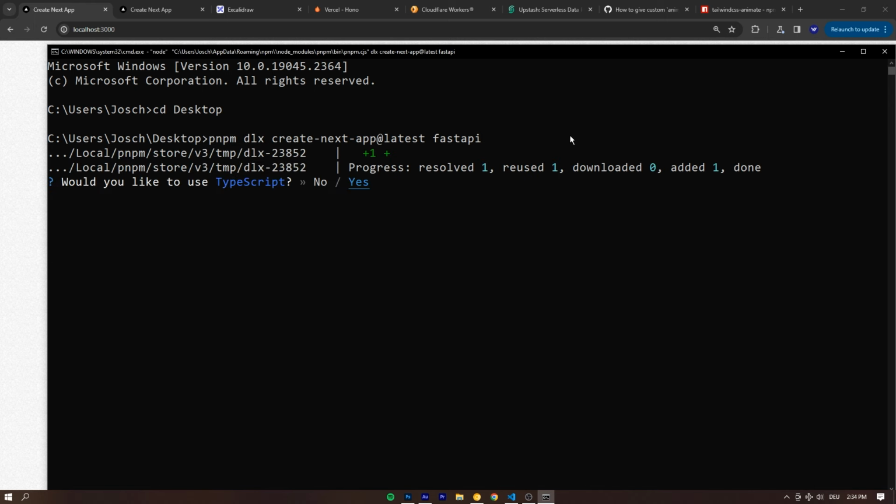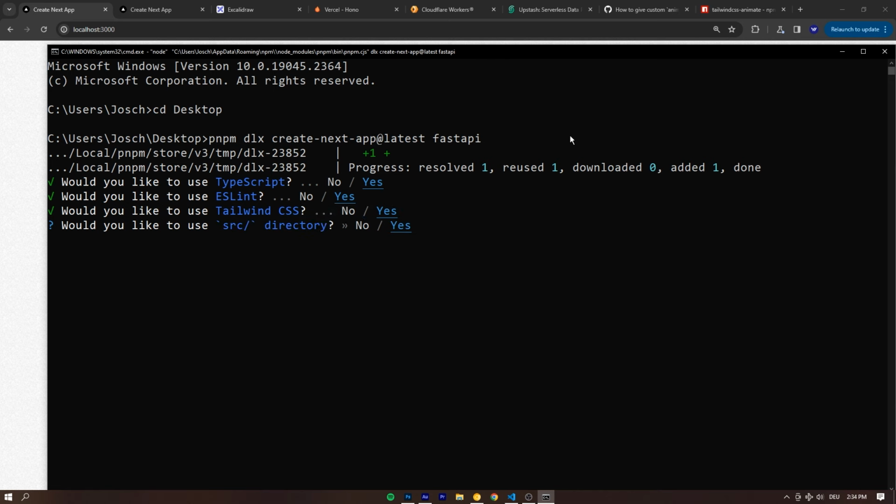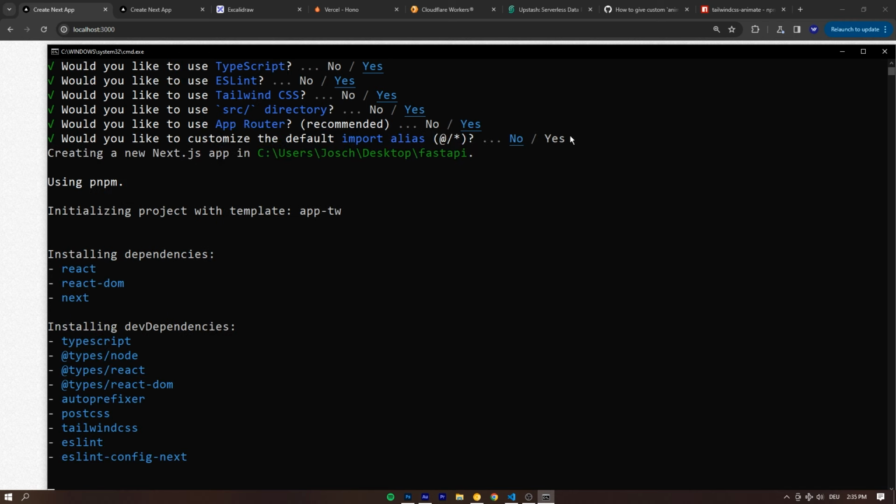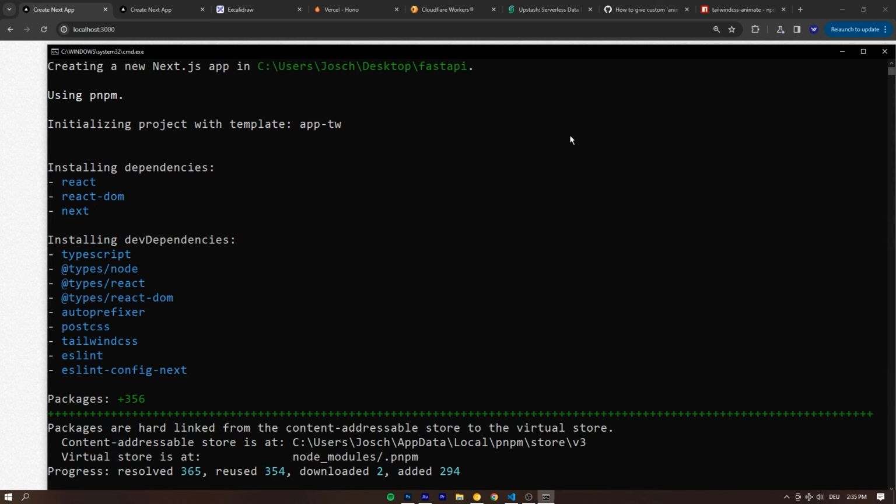That's going to ask us a bunch of questions. Like TypeScript? Yes, we do. ESLint? Yes, we do, to ensure code quality. Tailwind CSS? Yes, I like it. Source directory? This is very much personal preference. I prefer it as well. I think the code looks a bit nicer, a bit more readable that way. The app router? Yes. And no, we don't want to customize the default import alias. And then hit enter. That's going to install all the dependencies.